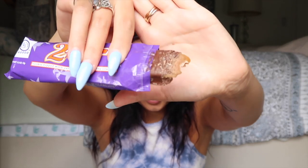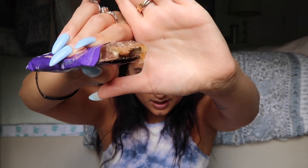I mean, it looks like a Twix, just a little thicker. Just beauty guru technique. Oh god. I mean, it tastes like a Twix pretty much. Okay. The caramel's really chewy, but it's good. If you want a Twix, there you go.